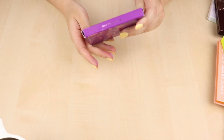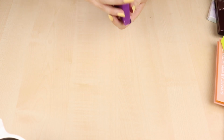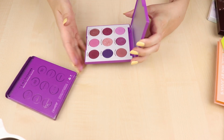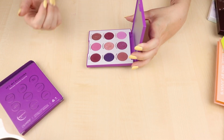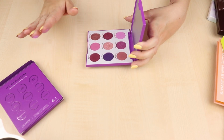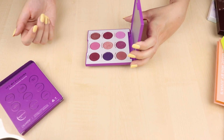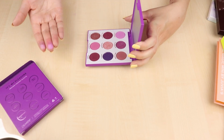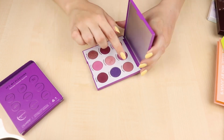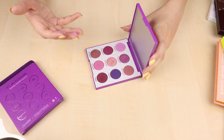Alright, we're almost done. I almost showed you all my palettes. This is the Colourpop It's My Pleasure. This is a purpley palette that is a little bit more on the warmer side. It's not that purpley and therefore I don't grab for it a lot, but I still like the quality. I feel like I should grab for it a little bit more. It's just these shades. This isn't really purple, right? This isn't really purple. This one is more like a nude. It's just kind of purple leaning.